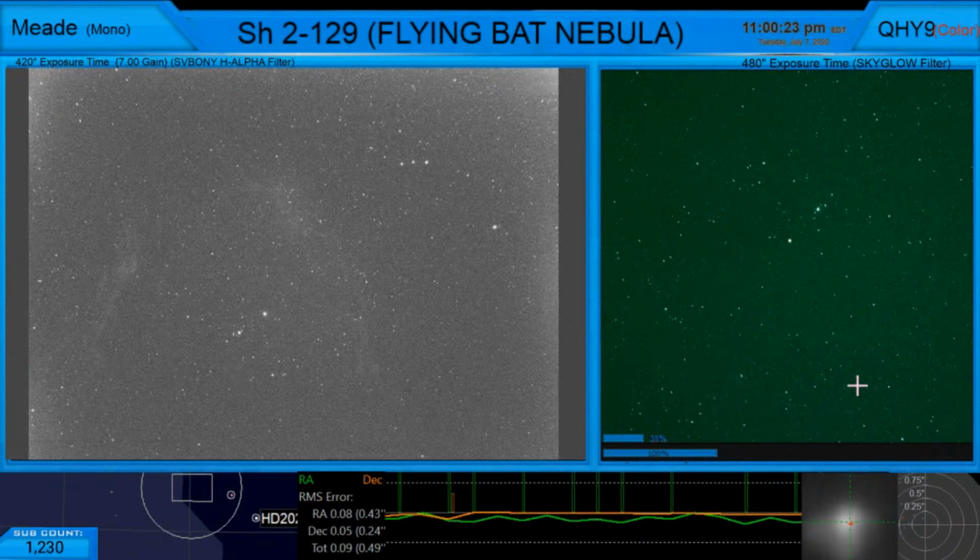So, it's called the Sharpless Catalog. The Sharpless Catalog is a list of 313 hydrogen-2 regions, which is emission nebulae. It's intended to be comprehensive north of declination negative 27 degrees. It does not include some nebulas south of that declination as well.